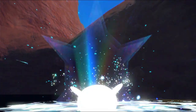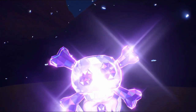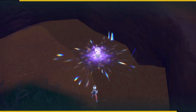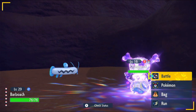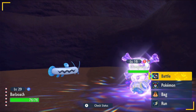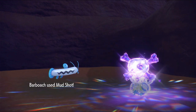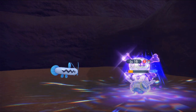I'm pretty sure I caught you already. Poison type. Very beautiful poison type. Yeah, I've caught one of these already. Do I want a poison Terra type? Not really. I'll just take it down and get the XP from it. It's probably worthwhile.